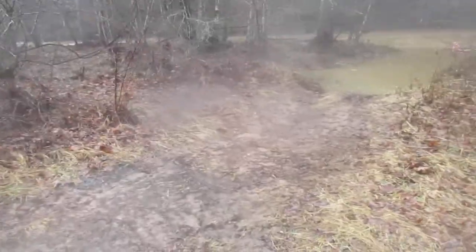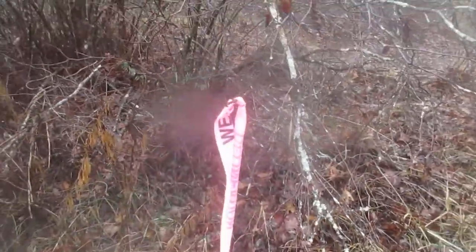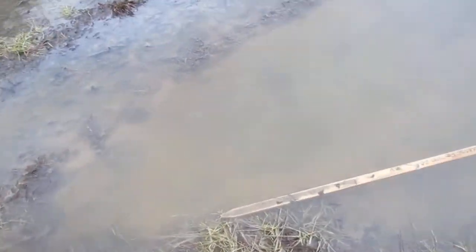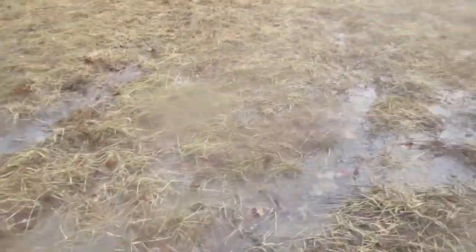Okay, so they want to cross the creek here with their trucks. As I said, wetlands area here. They marked it. And walk up through this field here a ways. Very soft and spongy here.